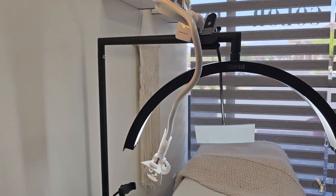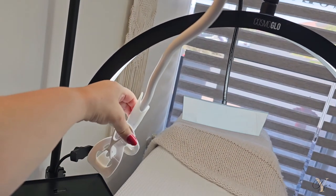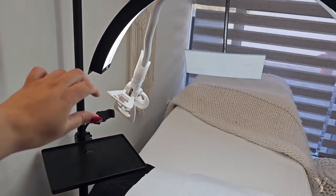So this gooseneck, I love how long it is, and it lets me record different angles in different directions.